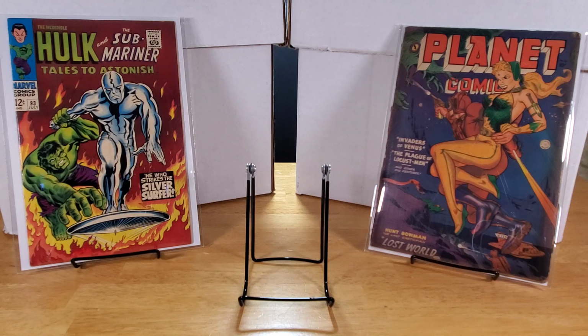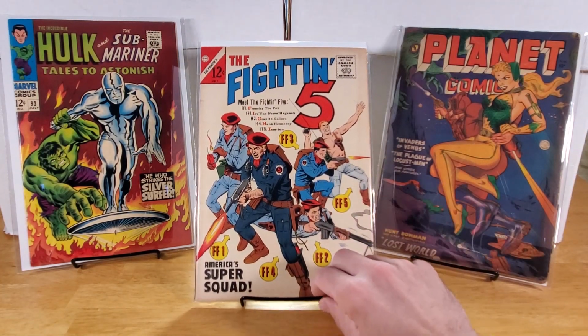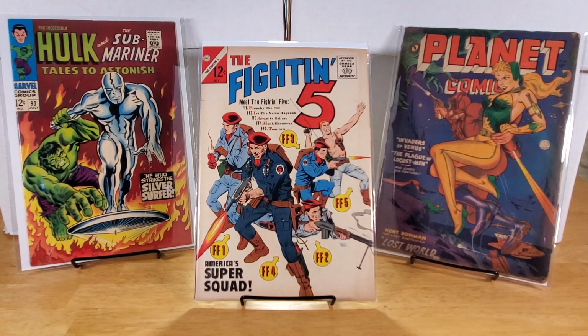This is a nice cover. This is in pretty good shape. This series was hot because of the Peacemaker show, but we got Fightin' 5 number 1. Pretty clean copy. I can't remember who does the artwork here.